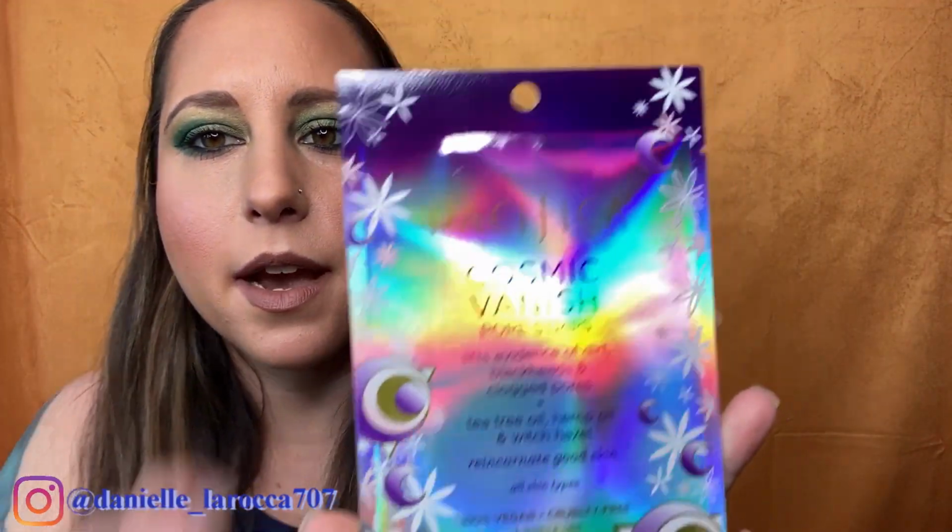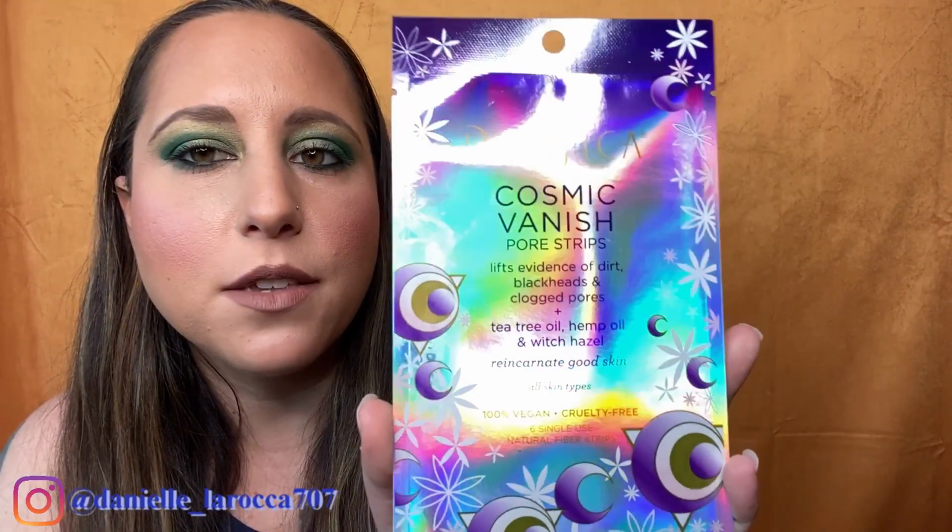I'm so obsessed with masks. I don't know what it is. This one I have not tried yet. I did get this one from Target. This is from Pacifica. This is the Cosmic Vanish Pore Strips. I thought this was really cool looking. I'm a sucker for packaging and I really like Pacifica products. So this is with tea tree oil and hemp oil and witch hazel.